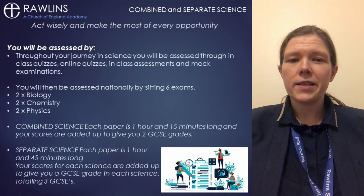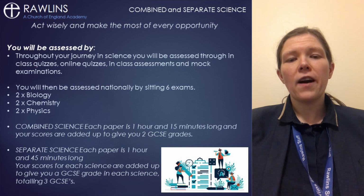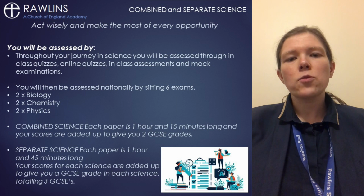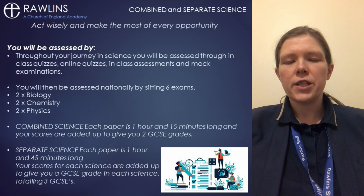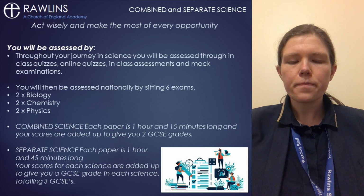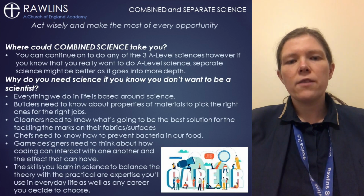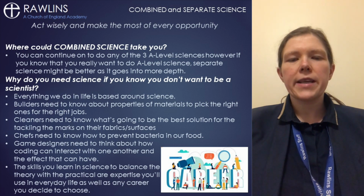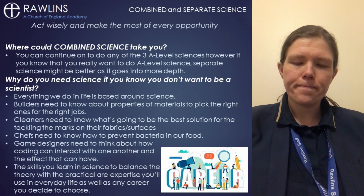In separate sciences, each paper is 1 hour and 45 minutes long because they need to test you on that extra content. And that's why the separate sciences is worth 3 GCSEs, 1 in chemistry, 1 in physics, 1 in biology. You can still go on to do A-level science if you have done combined science, but you will need to do extra work to catch up on things that you will have missed.